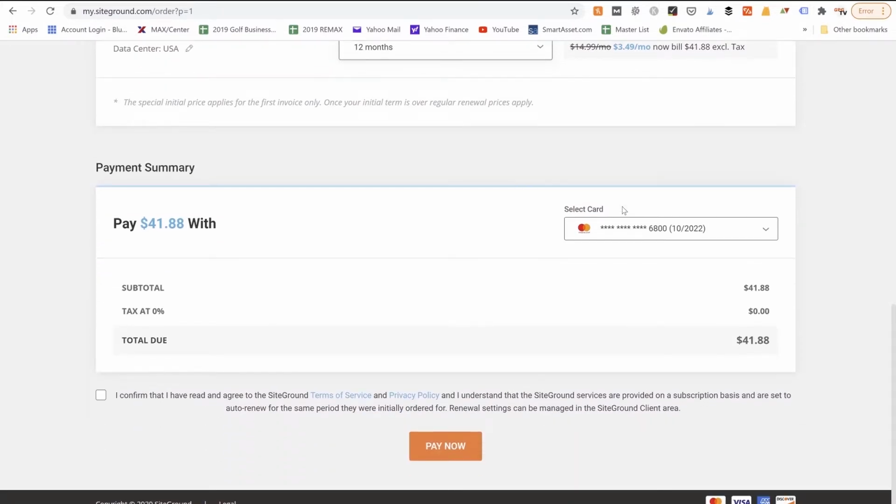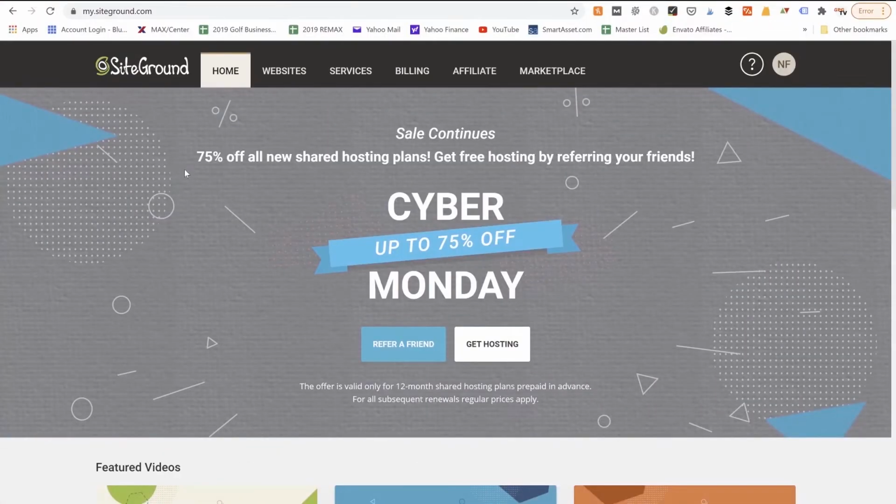All right, so we'll go ahead down here and put in our credit card information. I've already got mine entered in as I'm a repeat customer with Siteground, but you'll have to punch yours in if you're new. Go ahead and click I confirm that I've read the agreement, and go ahead and click the orange Pay Now button.